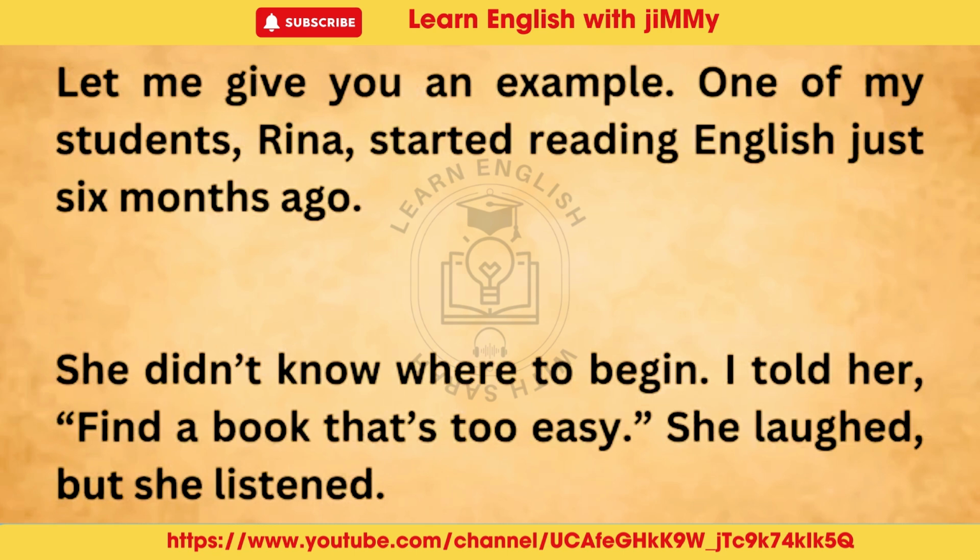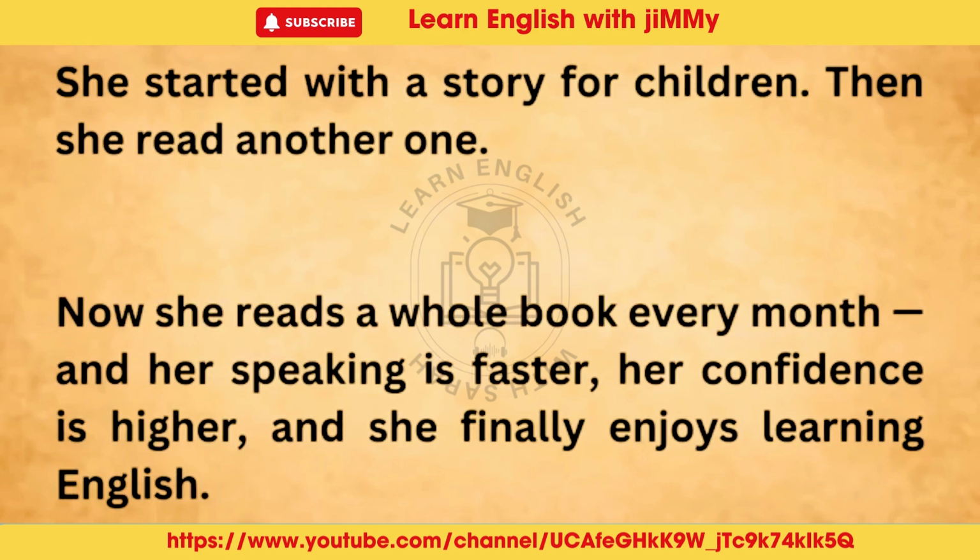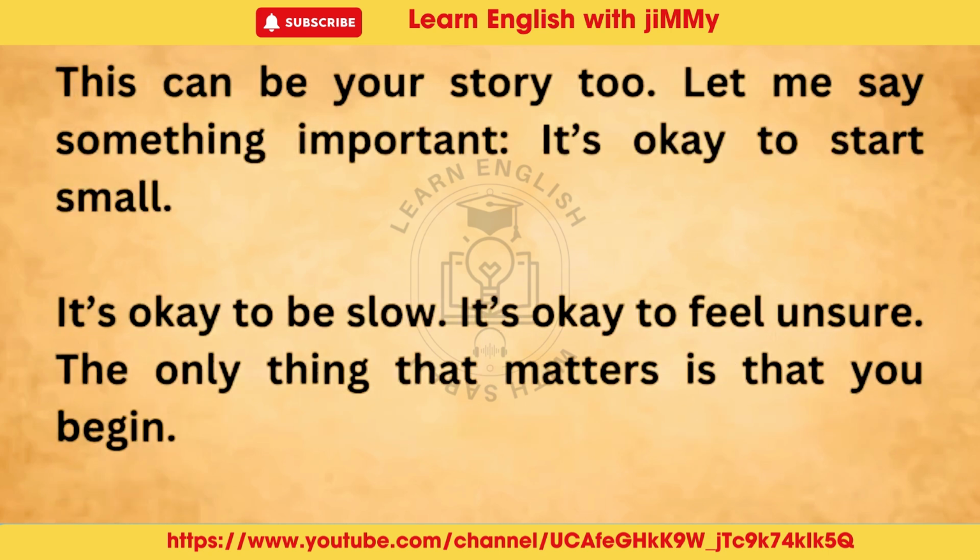Let me give you an example. One of my students, Rena, started reading English just 6 months ago. She didn't know where to begin. I told her, "Find a book that's too easy." She laughed, but she listened. She started with a story for children. Then she read another one. Now she reads a whole book every month, and her speaking is faster, her confidence is higher, and she finally enjoys learning English. This can be your story too.